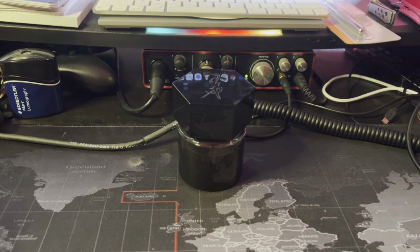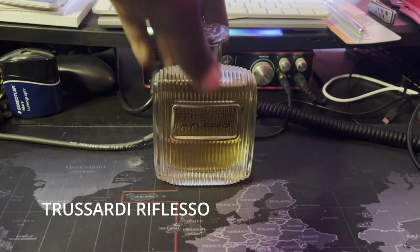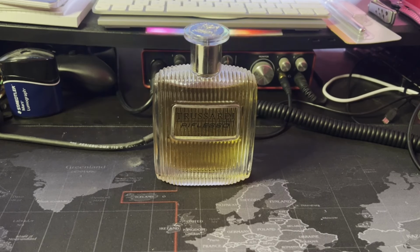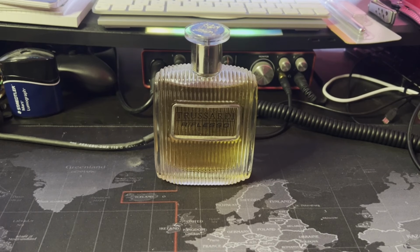Now, I have an alternative. Always have an alternative as well. The notes aren't exactly like it, but it just reminds me of this. It's by Trussardi. It's called Riflesso, and it's an Oriental woody as well. It has a little green apple and grapefruit in the top, but the whole scent composition kind of reminds me of La Nuit. So if you want something similar, this would be a great alternative, and it definitely doesn't cost as much as La Nuit, but it's kind of in the ballpark of the scent profile.